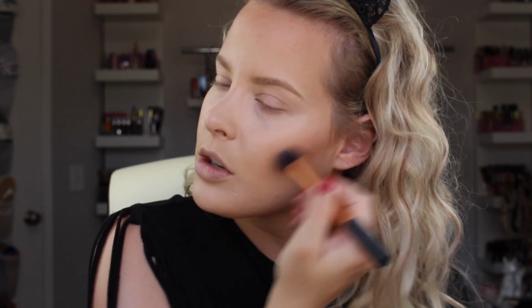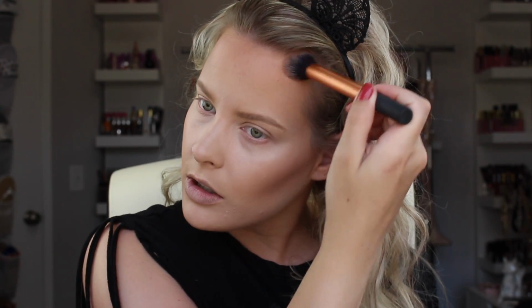I would mix contour shade 1 and 2 for sure, and then I'm going to do contour shade 3 on my forehead just so you can see. Yeah, so contour shade 3 is pretty dark. I'm gonna go back in with contour shade 1 and just do my nose.